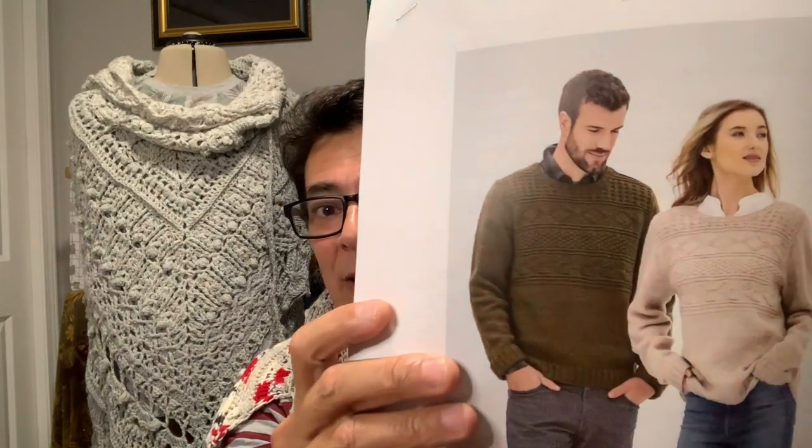So I'm going to do this because I love the texture, I love the story behind it, and I'm really loving these shapes too, like diamonds. I'm getting a bit of arrowheads. There's some waffle. I just think it's a great pattern.